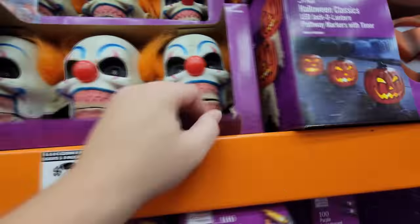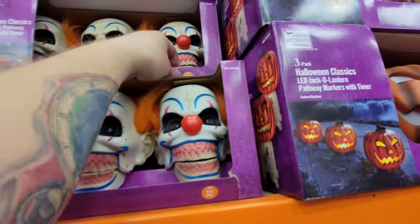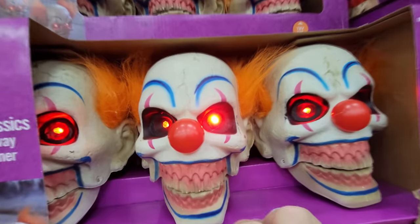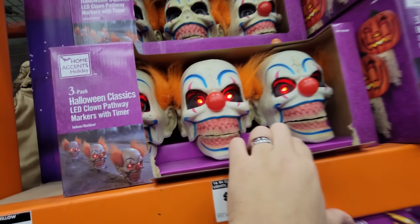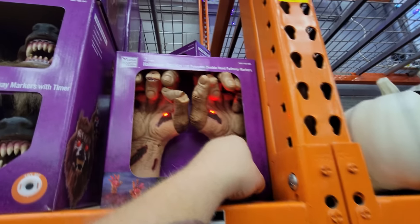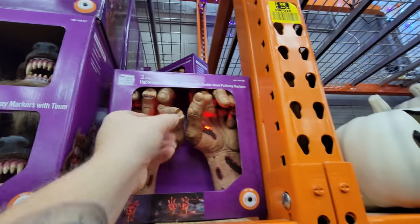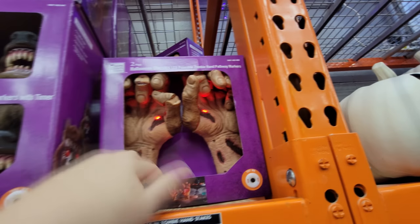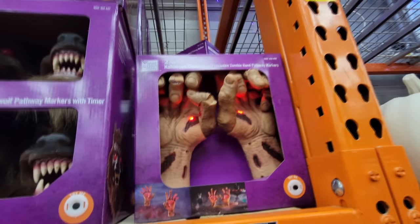That is awesome. All right, and then we have the clown pathway markers. Uh-oh. No try me button anywhere. It says try me. Oh, right there. There we go. Yeah. All right, if you're into clowns, that's cool. Wait, we have zombie hand stakes here too. Look at that. Oh, and you can bend them. They have knuckles, actually. That's pretty cool. You could make them hold stuff if you wanted to.